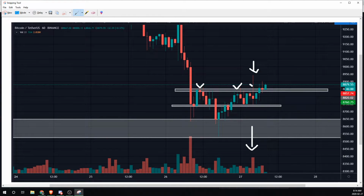We see hesitation, hesitation, hesitation. There's quite a bit of sell pressure. There's quite a bit of supply at this area. And then it looks like we could be closing. We still have 46 minutes on our current candle. We can see that right here. So we'll see how it closes.